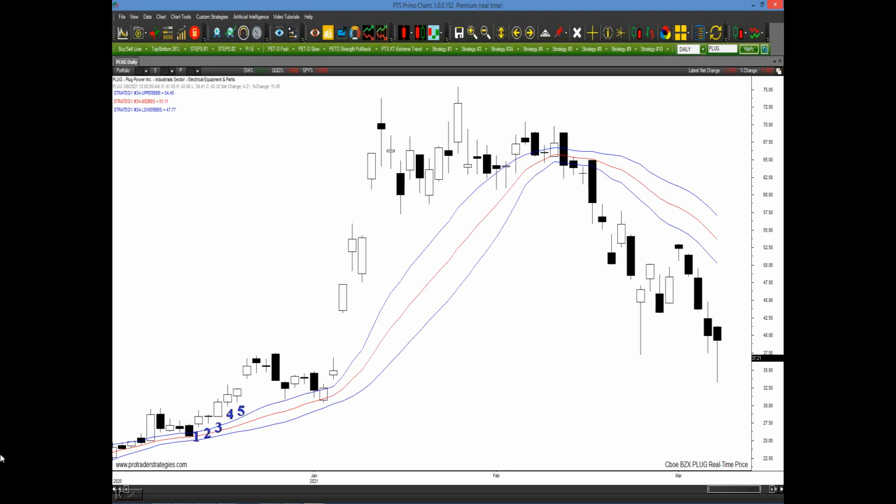So if we enter above bar number 5, we would have entered on the gap up right here. Now someone would say, but Steve, look, nothing happened for a week. I would be stopped out. Well, it depends on where you place your stop. We have a number of different stops. But most likely, using the standard format, you would not have been stopped out, and you had 40 potential points to take advantage of.